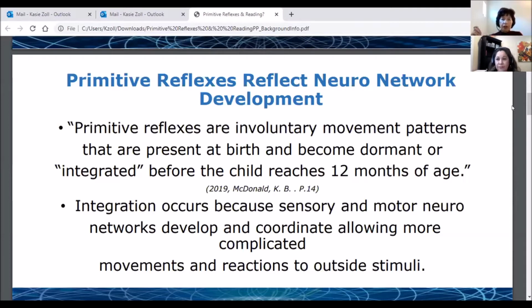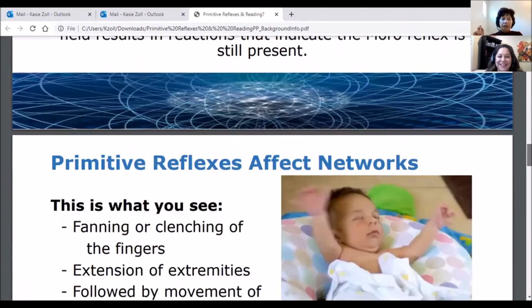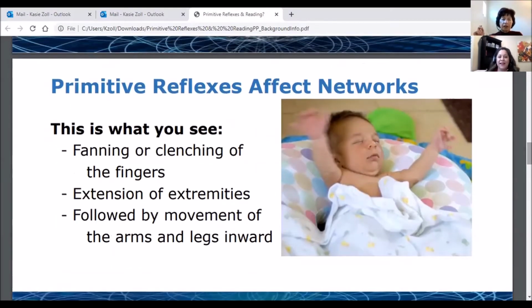Is there a picture of that in your PowerPoint? No. Was there one in here? Go down. Oh, I'm sorry. Yeah, there's one. Yep, there it is. That's it right there. The fanning or clenching of the fingers, the extension of the extremities.